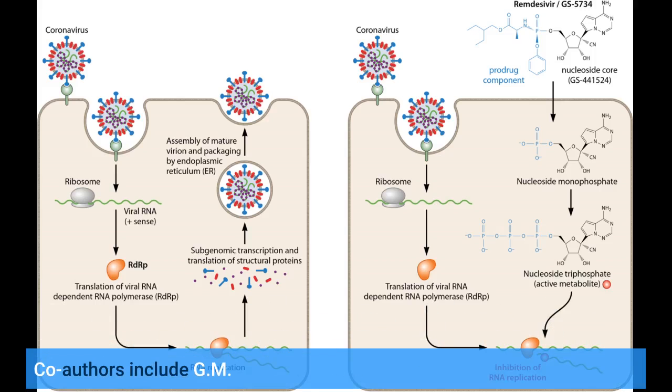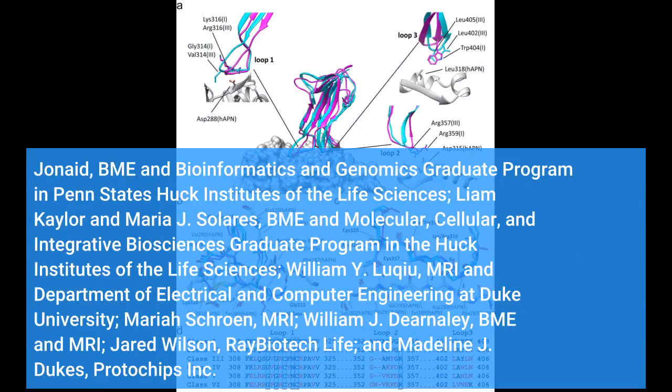Co-authors include G.M. Junaid, BME and Bioinformatics and Genomics graduate program in Penn State's Huck Institutes of the Life Sciences. Liam Kaler and Maria J. Solares, BME and Molecular, Cellular, and Integrative Biosciences graduate program in the Huck Institutes of the Life Sciences. William Y. Lukshu, MRI.